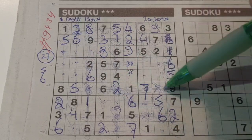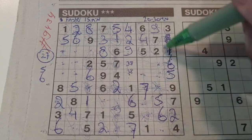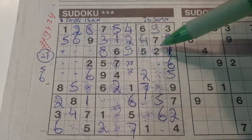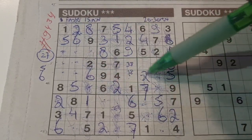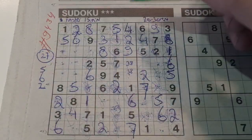2 in this row, 2 in that row, so in the row between, the middle row, the only 2 places left for the 2 should be here or there. We have a 2 in this column, no 2 there, 2 should be here. And all the 2's are used. I can see digit number 3, number 2.